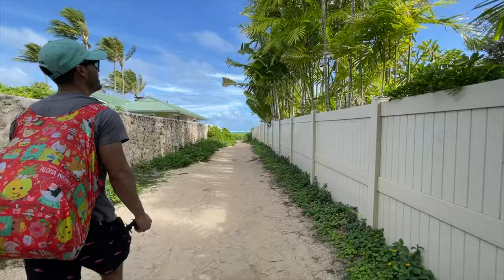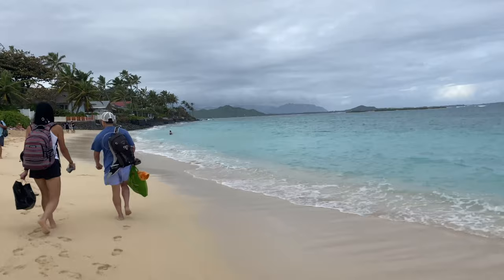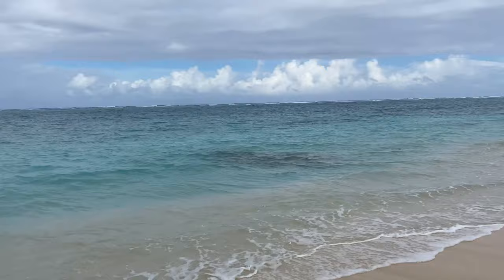The next day we went to the super popular Lanikai Beach for some snorkeling. If you get lucky, you might encounter some baby sharks. We didn't, but it was still fun.